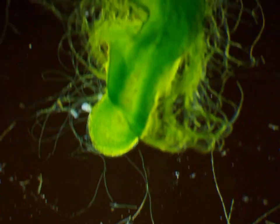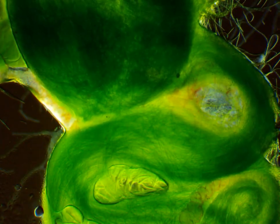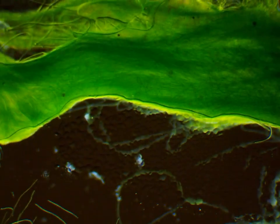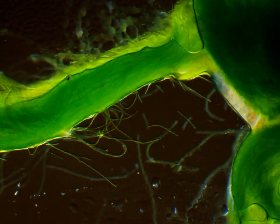Here is the algae sample. This is what was so annoying. This is only a small bit of it. There was a lot more than just this. There was a lot more water, of course, but the edges dried out. There wasn't much in the algae.